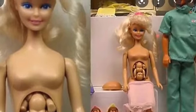Consumers complained that the doll promoted teen pregnancy and that kids were playing with these dolls and then saying, I want to have a baby. So pretty much, having a pregnant Barbie was not a good influence on the children because they might think they want to have a kid.